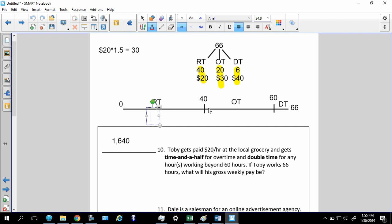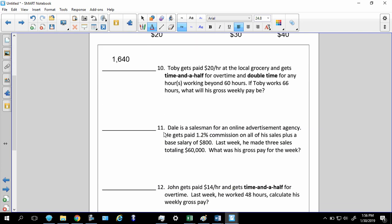So regular time, he's getting paid regular time hours, which is 20. Overtime, he's getting paid time and a half, and then double time, he's getting paid 40. And then you just multiply those numbers. If that helped you, awesome. If it didn't, then just forget what I said.